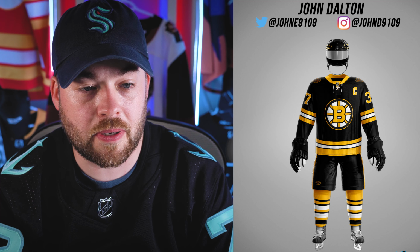The Boston Bruins, pretty simple uniform here. Mostly black. It looks great. The jersey itself looks to be more of a throwback to like the 80s, 90s Boston Bruins, not so much now. Shoulders are different, obviously. You've got the Pooh Bear logo, I think, on the shoulder. Hard to see, but this is nice. I like the jet black gloves.